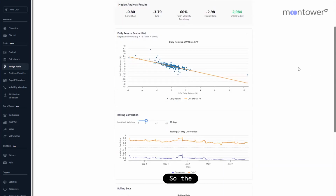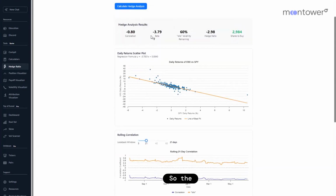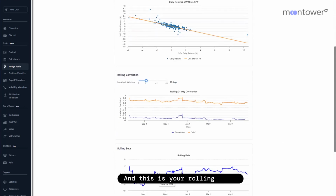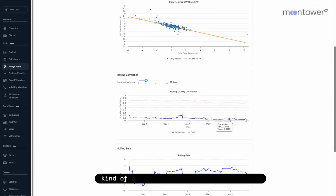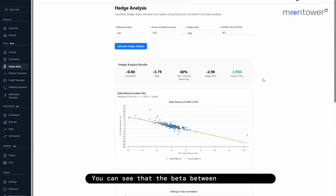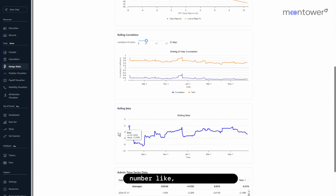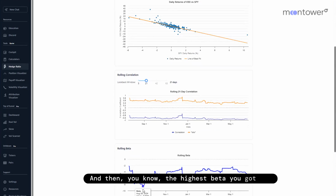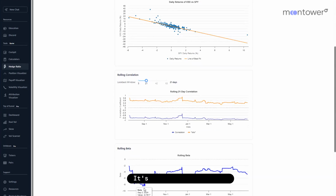And this is your rolling beta. This is probably even a better thing to look at if you're looking at the time series, because the correlation is kind of a hard-to-interpret number to some degree, and the beta is probably more what you care about. So you can see that the beta, how much you would have hedged, has varied between a number like 2.2 and then the highest beta you got was a beta of 8. This is a massive beta.